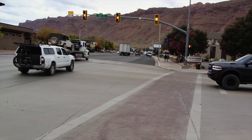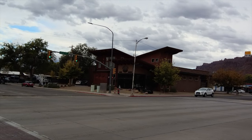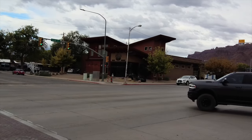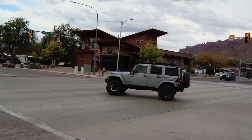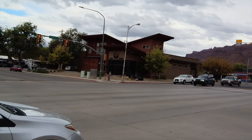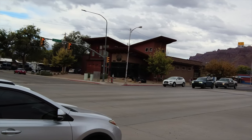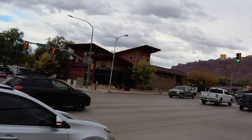When I came up here, I wanted to show you High Point Hummer and ATV. They do a lot of cool rentals. You can see a little car down there. It's a three-wheel car. I forget the name of them, like a Vanderford or something like that. But you can rent those and take it up to Arches and have a lot of fun with it.